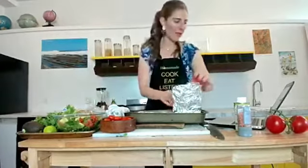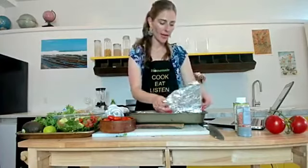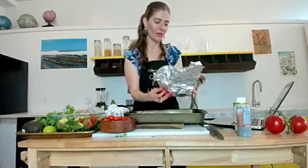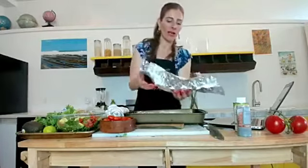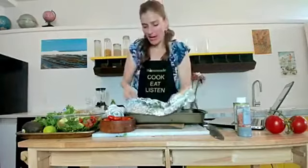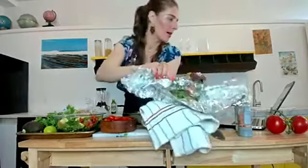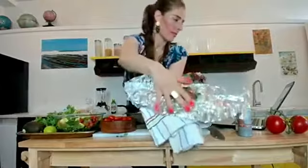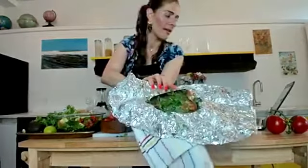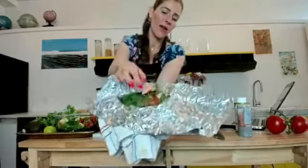So, salmon first. Who wants to vote on whether it's ready? Oh, it looks amazing. Oh my gosh, that looks unbelievable. All right, so the good thing with alfoil is you can kind of pick it up. I'm going to bring this over. Wait, okay, it's burning my hand a little bit. I'm going to bring this over to the camera. So, there you go. Look how nice that looks. And all of the greens underneath are all softened. And look at that fish.